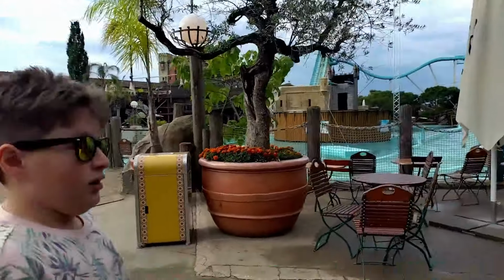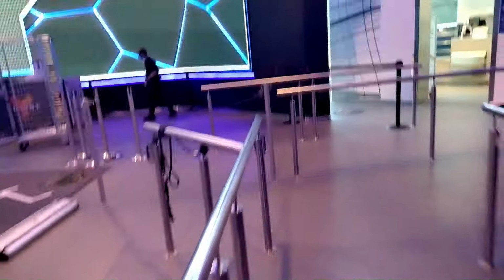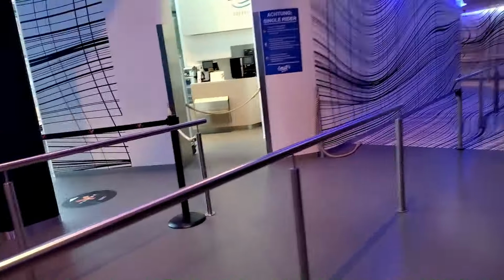Yeah, it does. We're trying to make our way to Blue Fire, aren't we? Yeah. Oh, there it is. So guys, we are in the Blue Fire Mega Coaster queue line. Baz is doing the filming and ooh, look at this.